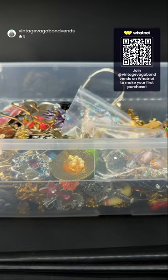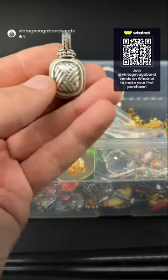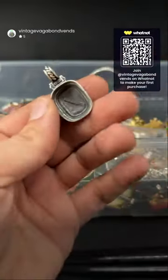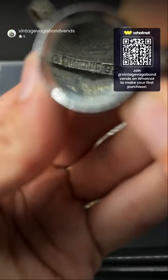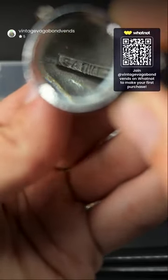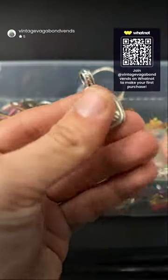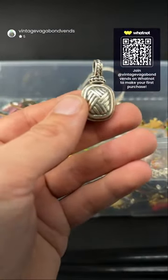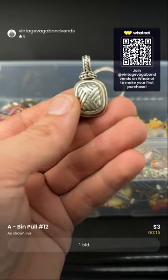Sterling, 7.0 grams. So this one is 7 grams. Beautiful Celtic design. Again, marked sterling and tested. So that one is Thailand 925 SA. So again, beautiful sterling silver pendant. 7 grams, $3 start, 15 seconds, sudden death.